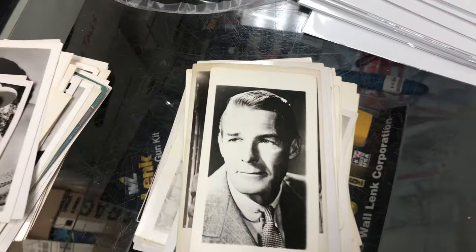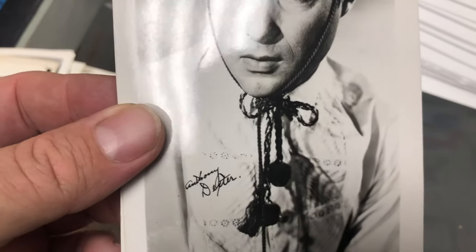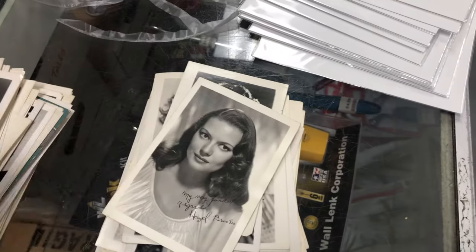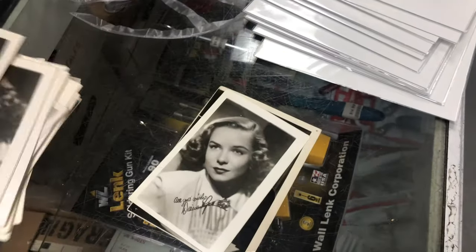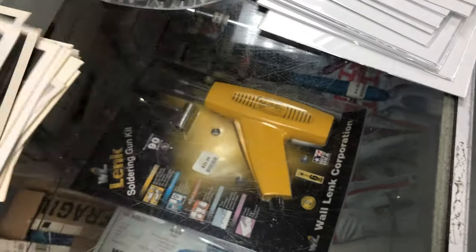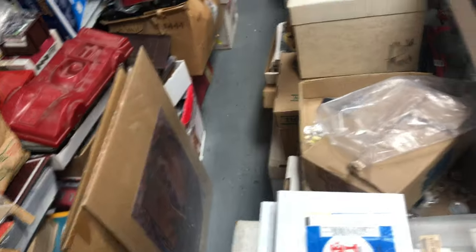These are like 5x3, 6x4s from different movie stars. They're autographed, but not original, obviously. These are probably some sort of giveaway or press thing. But still cool. I mean, there's over 100 in there. They should be worth 5 to 10 bucks a piece. Some maybe more. Pretty cool. So those probably will go in the store. We'll cover them up nice.